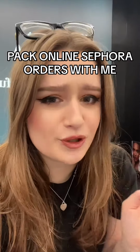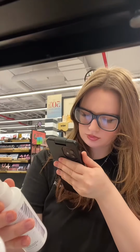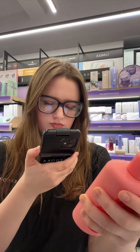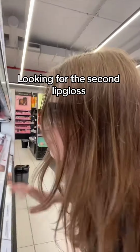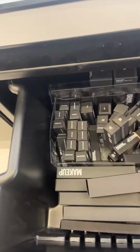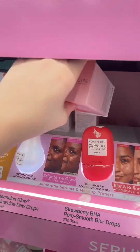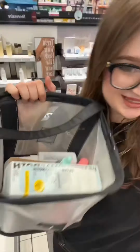I have 6 bulbous orders to pick before we're open, so let's get to it. Order number 1 done, let's do the second one. Order number 2 is done. Last one. Let's pack it now!